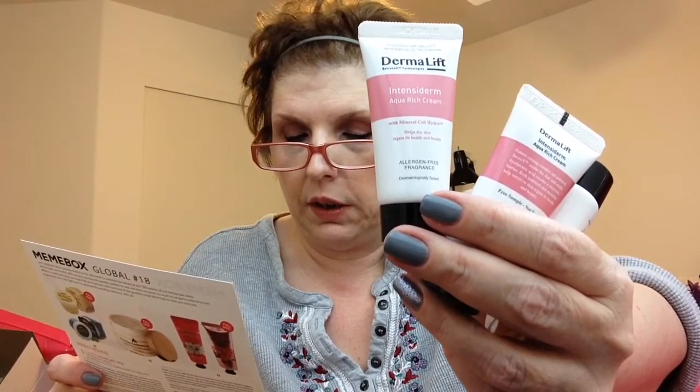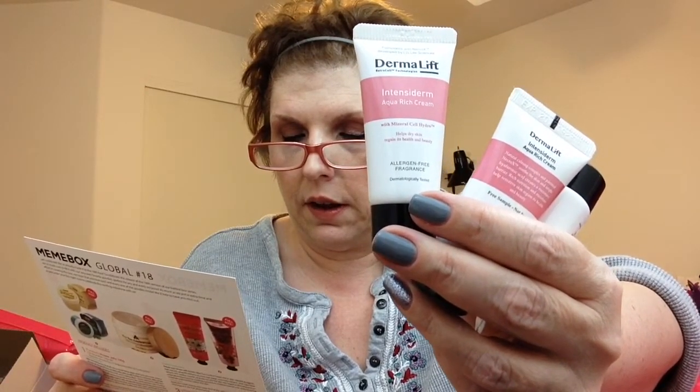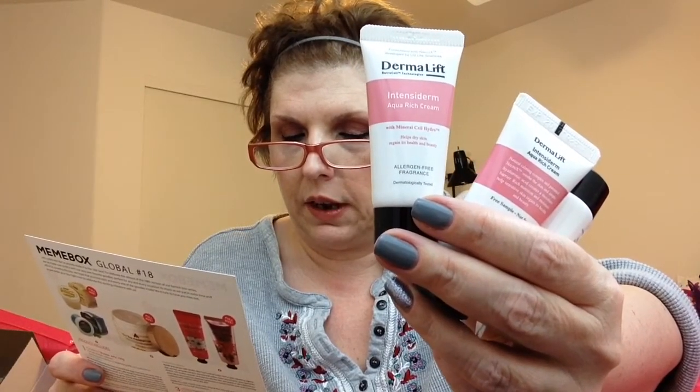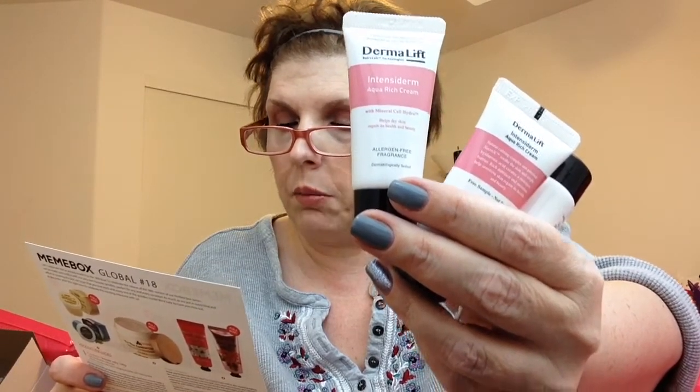So this particular cream is specifically designed to soothe and repair damaged skin and to prevent any further stimulation or damage with a protective moisture barrier. Deeply replenish and moisturize your skin this cold season with Dermalift Intensiderm Aqua Rich Cream. So that's kind of neat.